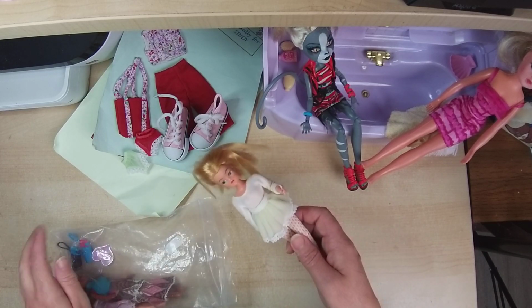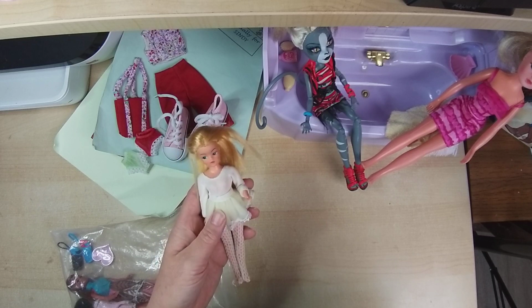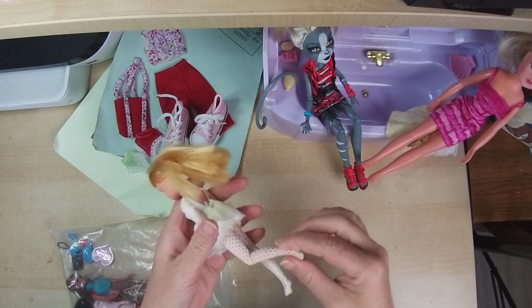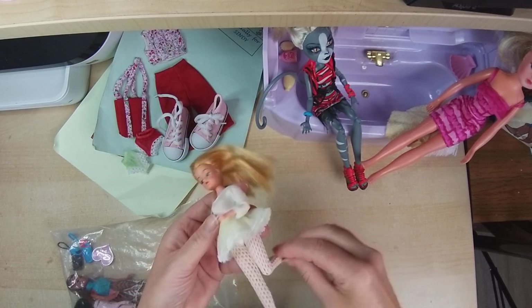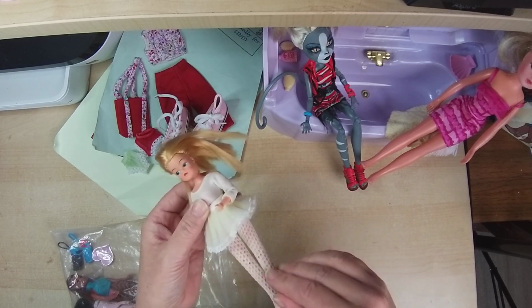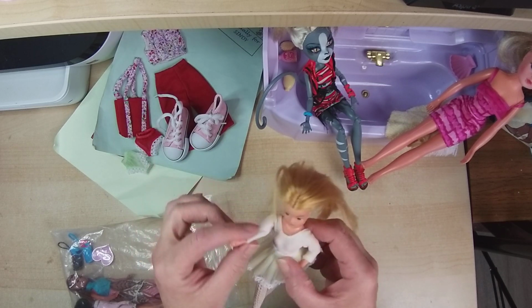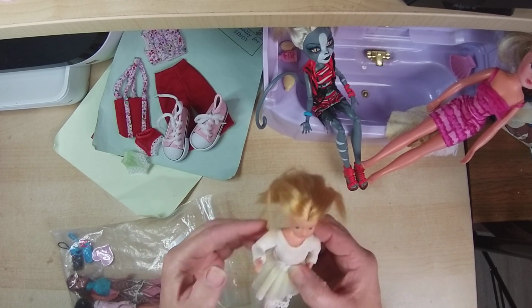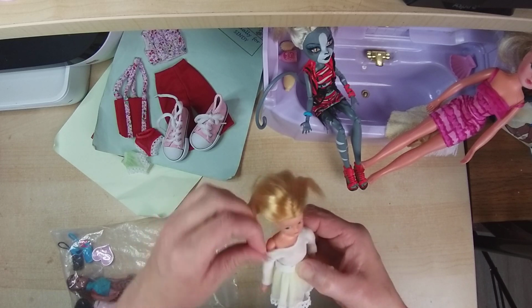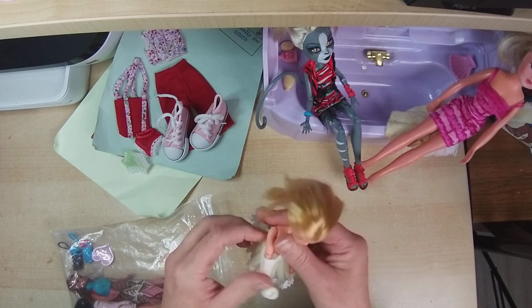Ta-da! My mini Cindy. Some of you will have seen I have mini Cindy on my YouTube, but I haven't got this one because this is the articulated one. Obviously you can see she's a ballerina. So this is the ballerina that is articulated. Now I haven't undressed her. Look how detailed her hands are. The other ones aren't like that. I've just moved her joints about, but as far as I can see, let's have a look what her actual arm joint looks like.